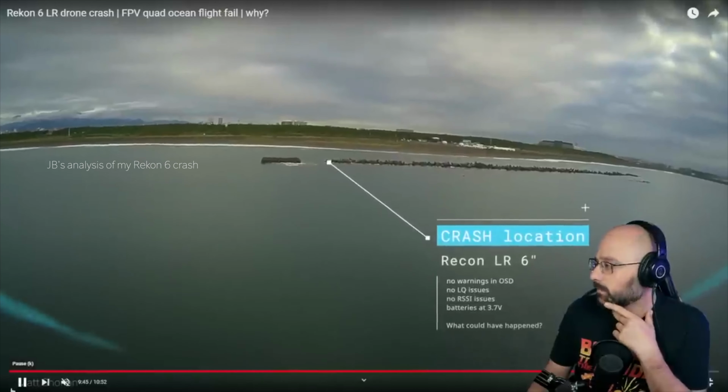Which way does it go first? I think it goes front. Okay, so it begins by dipping to the front and to the right. So this says that the front right motor stopped making thrust. And then it catches and bounces back. Let's look at the prop. Let's look at that front right prop. Could the prop be loose?